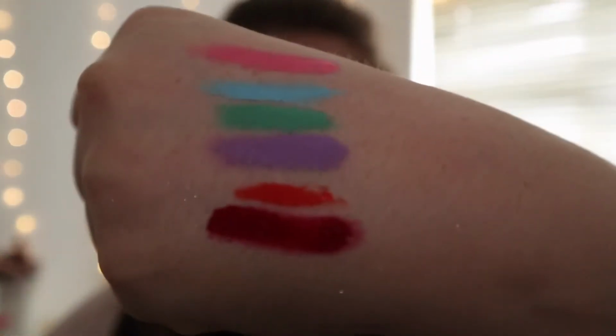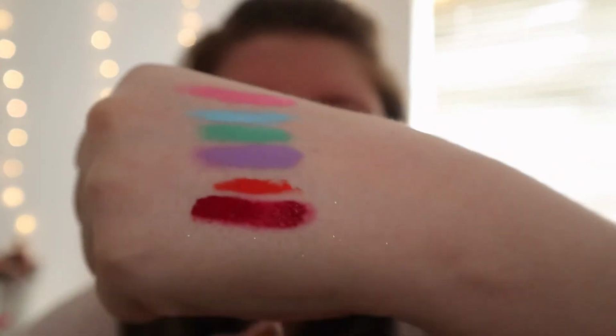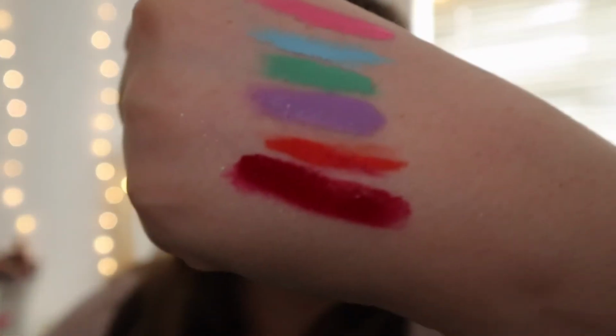So Rude Boy Red is the one on the bottom here. Wow. That is so nice. That is so nice. I cannot wait to do this one in a look, because I absolutely love using reds and pinky reds in my eyeshadow looks. So I think that is going to come in so handy.